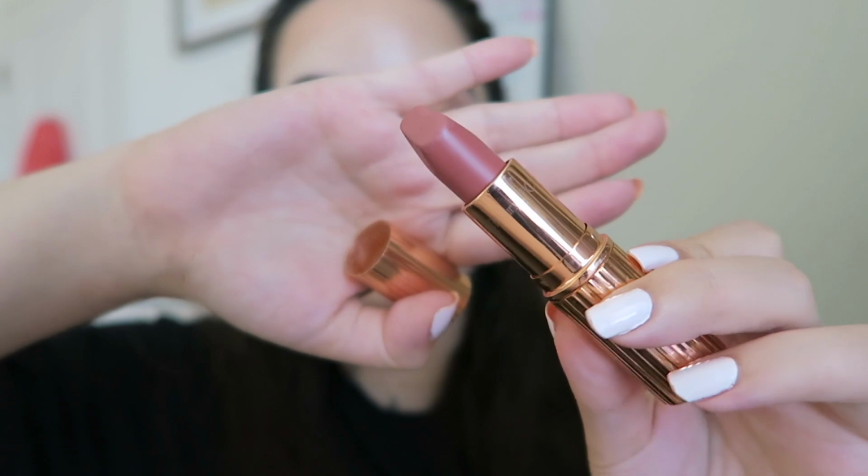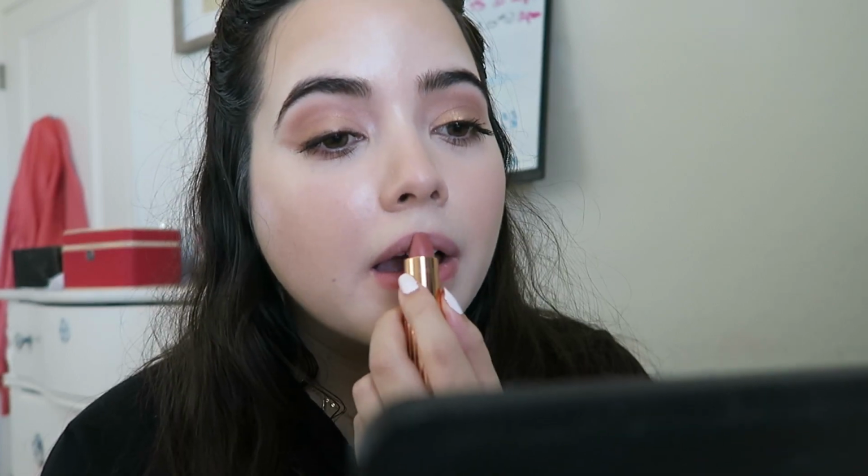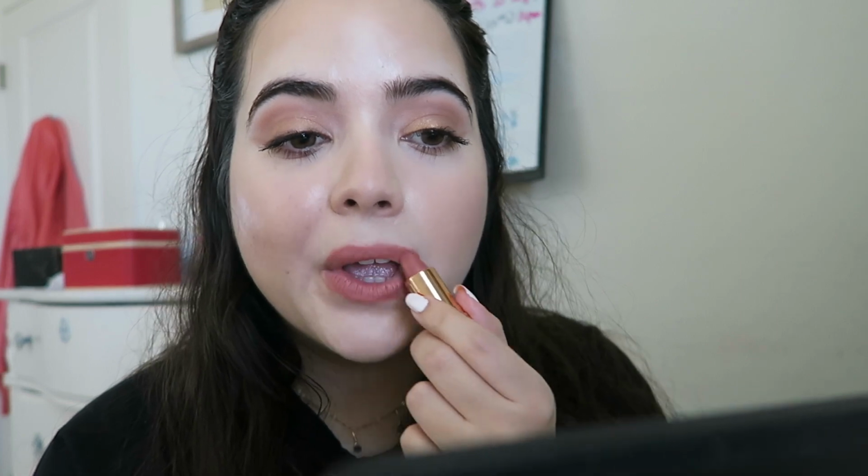So this is what Pillow Talk looks like in the tube. I'm gonna swatch it real quick on the back of my hand, but we've practically all seen what Pillow Talk looks like. So on my lips, this is what it looks like. While it is a pretty color, I just feel like it's one of those my-lips-but-better colors, but I'm not too crazy about my own lips. I just don't think it's anything special on me.